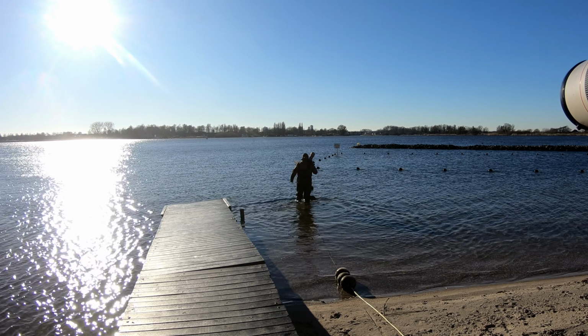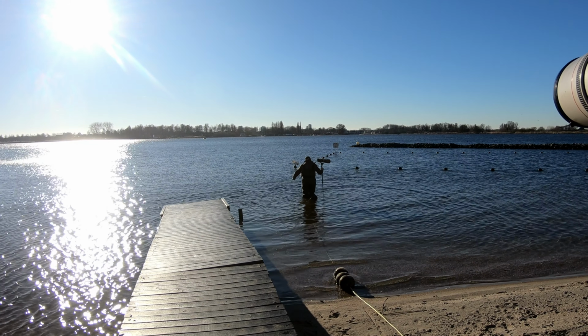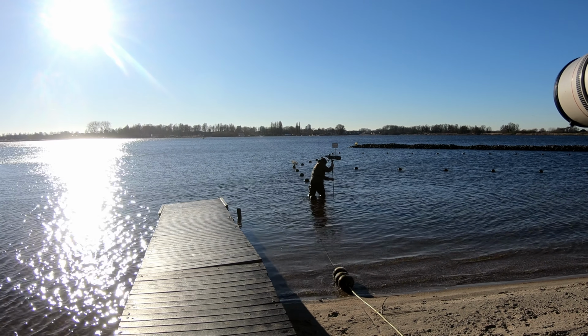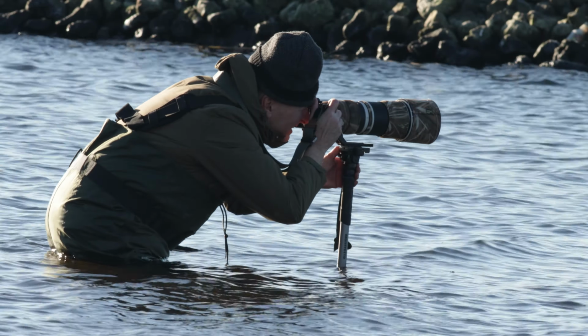While we were all waiting for the white-throated dipper to hopefully come closer, one photographer didn't want to wait. He put on a wetsuit and went straight into the water. But in this instance, it was more the photographers that were disturbed than the bird itself.